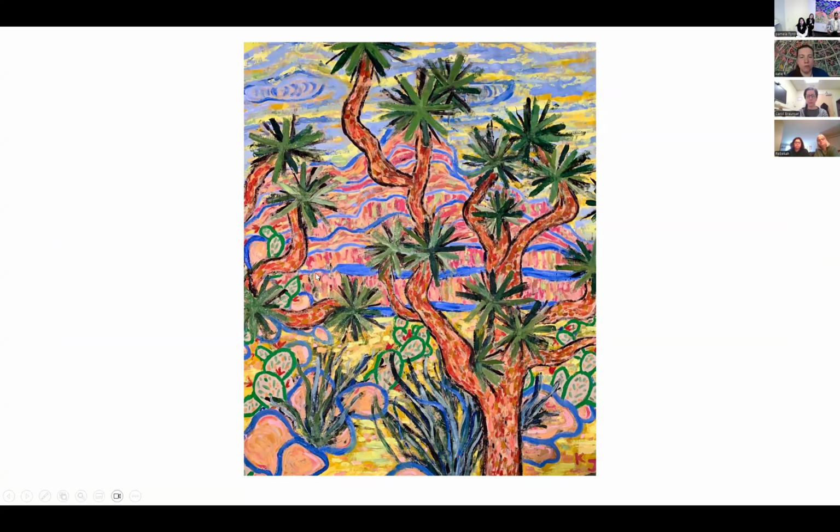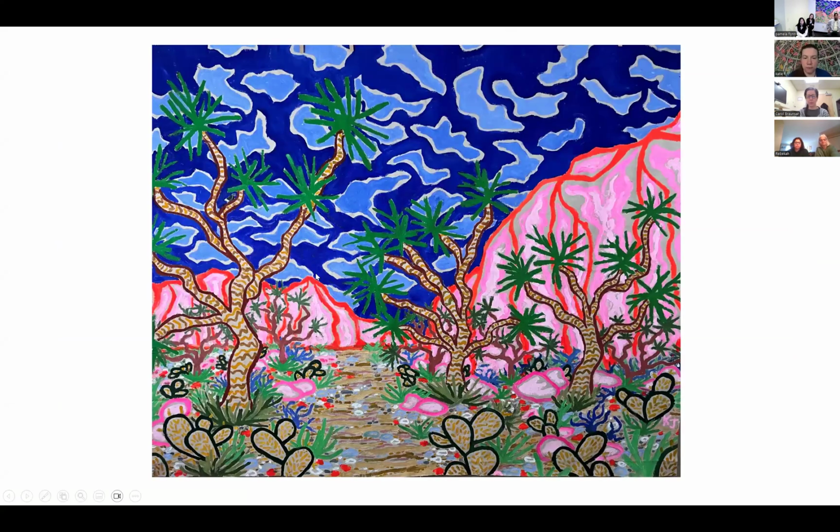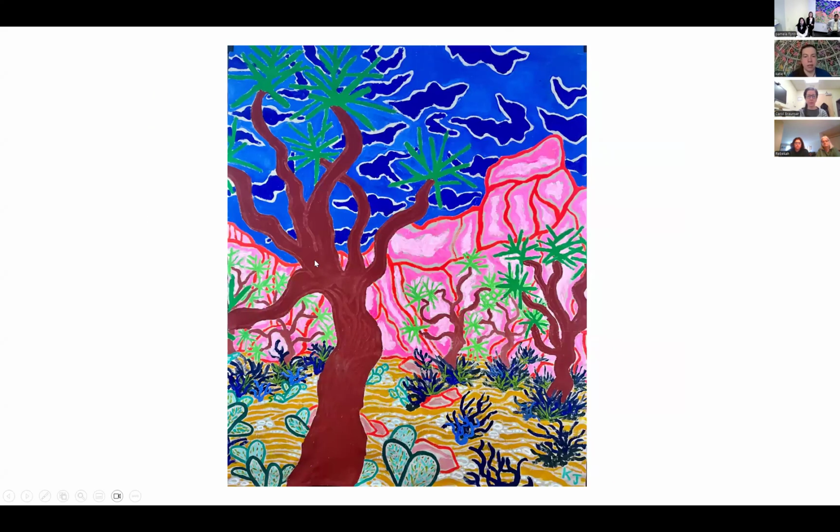And I did two more. So I think this one is also in the show. And it was wanting to really get that blue sky, whereas I didn't quite achieve the same bleached out desert feel. So I had to go with a brightness for the background mountains to really break up the color. And I did, I think, one more in that series of the Joshua trees. This is, I think, Return to Joshua Tree.